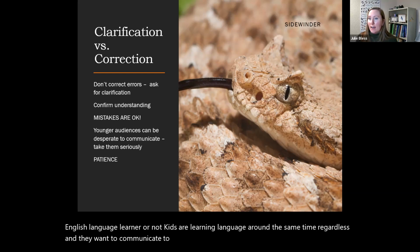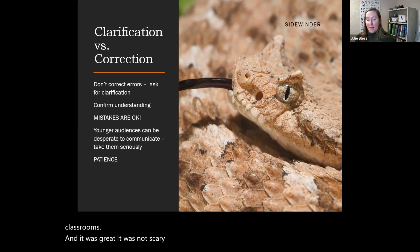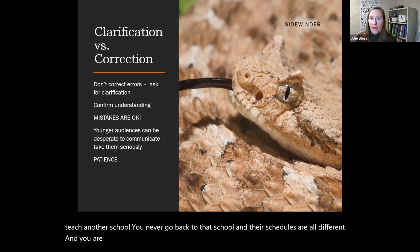I used to teach in bilingual classrooms as a substitute teacher because everyone else was too scared to do it. So I ended up in a lot of those classrooms, and it was great. It was not scary at all. But when you're a substitute teacher, you really don't know what's going on because a lot of times you teach at one school and then you go teach at another school. You never go back to that school, and their schedules are all different, and you are really not informed about it.